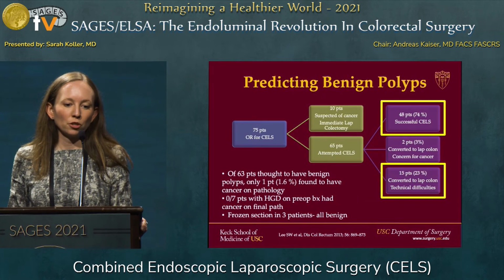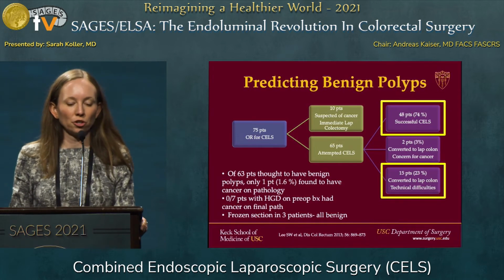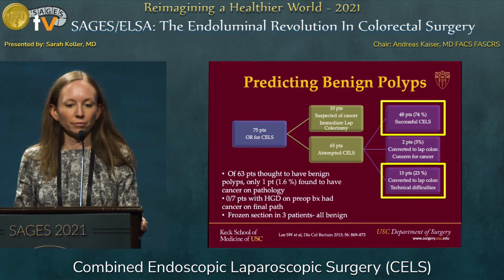Of the 63 patients believed to have benign polyps, only one was found to have cancer on the final pathology. None of the patients with high-grade dysplasia on their preoperative biopsy had cancer on the final pathology, and frozen sections were sent in the OR for 3 patients. All of those patients had benign pathology.